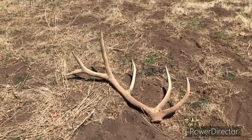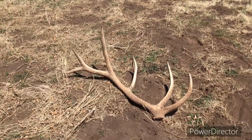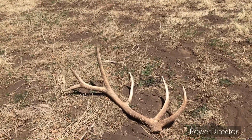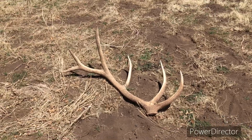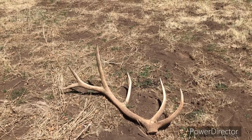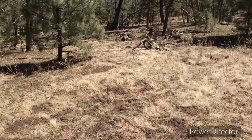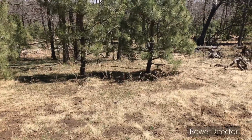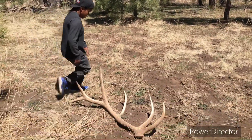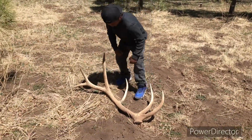Man, looks like this is a big one. This one looks heavy. Oh yeah. Nice. Well, let me get some pictures and I'll get you guys a pickup. Oh yeah, man, this is a nice bull. Myron's gonna do a pickup for us. Let's check it out.